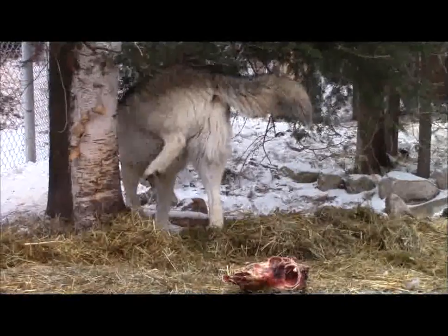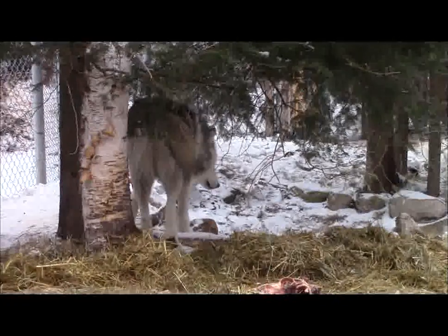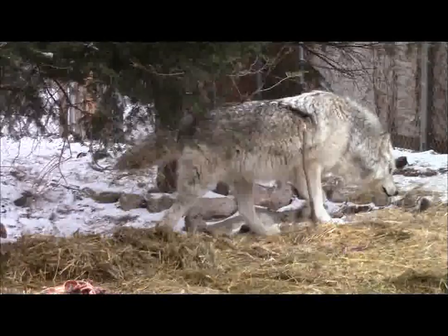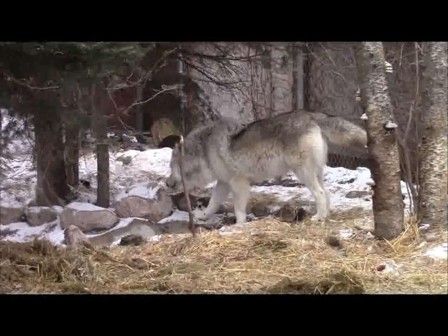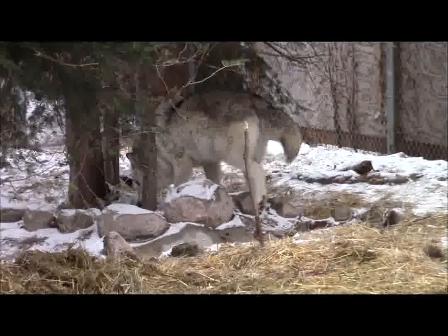And you see Grizzer do an RLU there, marking where the other wolves have been. That's one of the stimuli of being separated. When you come back in, lots of places to mark.